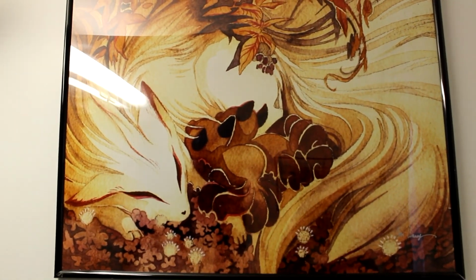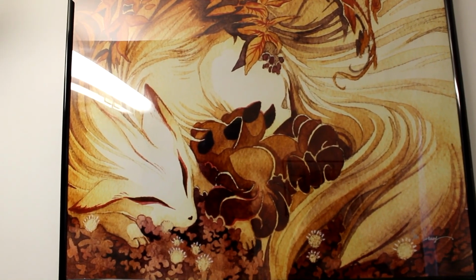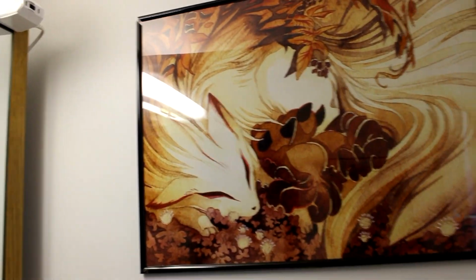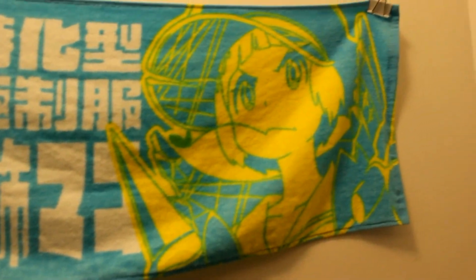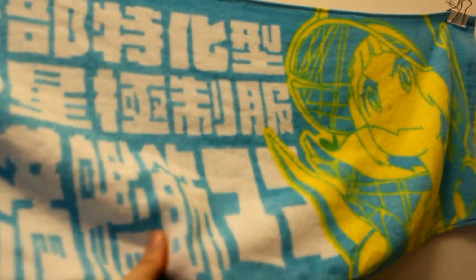Here is another art print that I got on Etsy, and I think it's really adorable. It is of Ninetales and baby Vulpixes, and if you're into Pokemon, you know what I'm talking about. If you don't, then you don't. And then over here, I'm not gonna pan down because I'm not showing you our toilet, but we do have this really cool towel from Kill la Kill, and I got that in a J-List blind box. So I thought it would be really cool to hang in the bathroom because it is a towel, so it will not be ruined with the little moisture that comes with the shower. But let's move on.